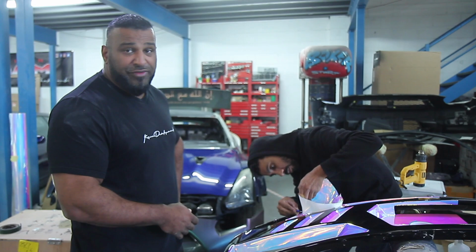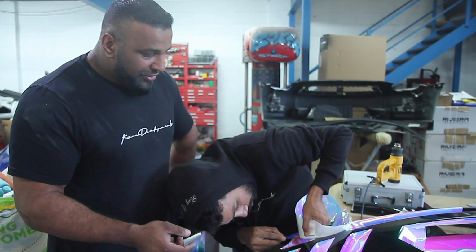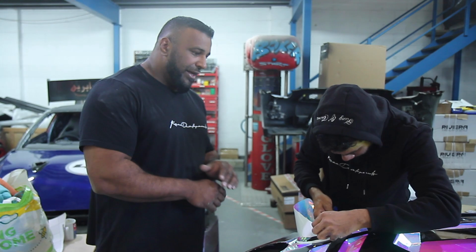this has proven to be a very difficult task because this film is an absolute nightmare to work with. You literally have to teach yourself once again how to wrap, because on one hand you can do usual glosses and matte wraps, and that's straightforward, easy, goes down like butter. Then you've got to teach yourself again to do chrome. PPF is a different ball game altogether. But this chrome is just weird.